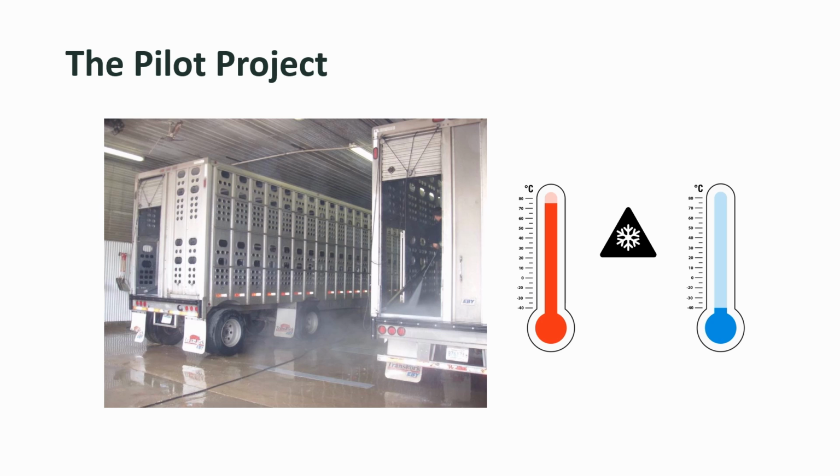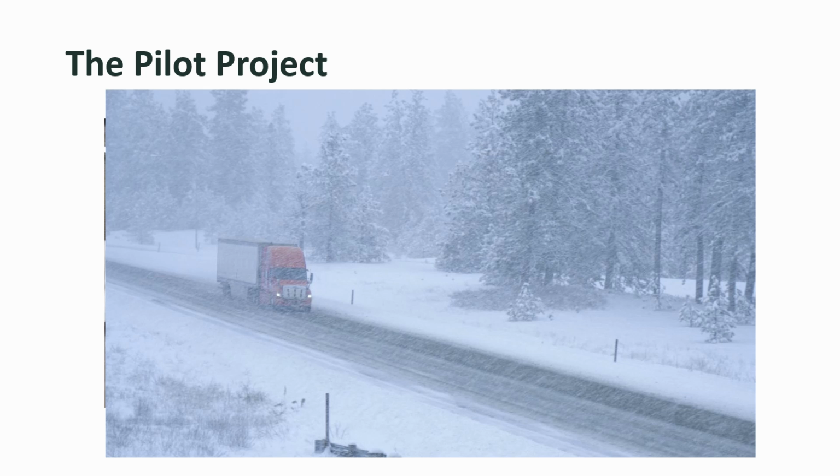Devices were subjected to hot and cold high-pressure washing, thermal assisted drying and decontamination, and being mounted on the exterior of trailers in northern Canada during the winter, they were subjected to temperatures below -40 degrees Celsius.